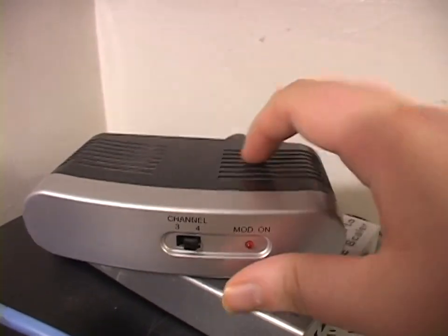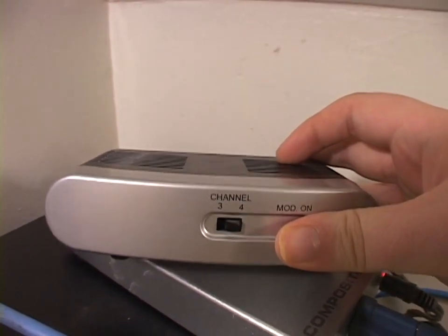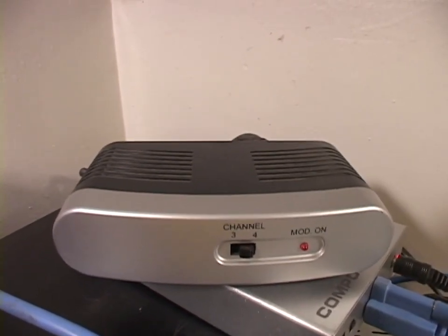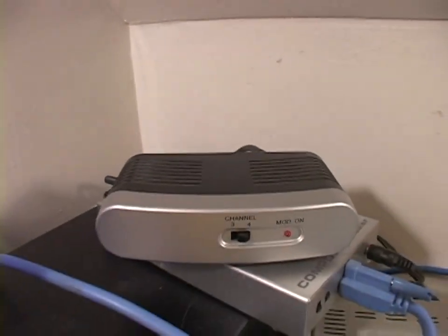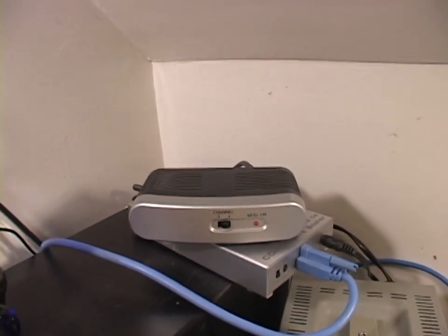I bought this at the thrift store for pocket change way back and shoved it in a box because I didn't know if I'd ever use it. Well, I'm really glad I bought it now because I definitely use this. What do I do with it?